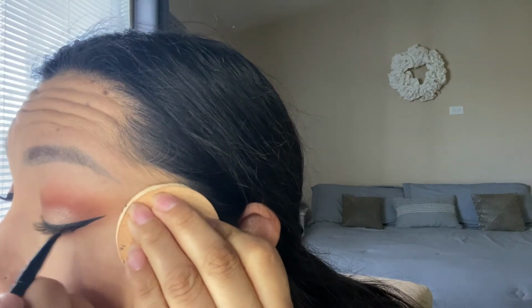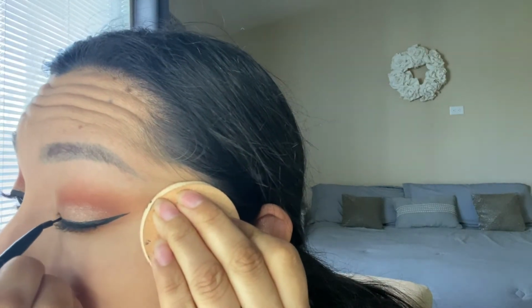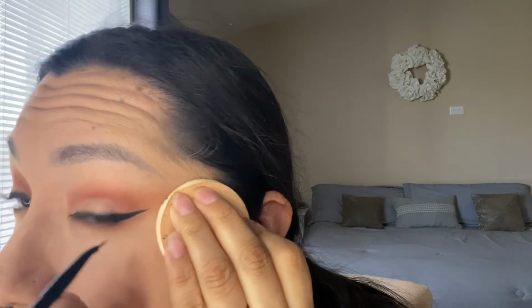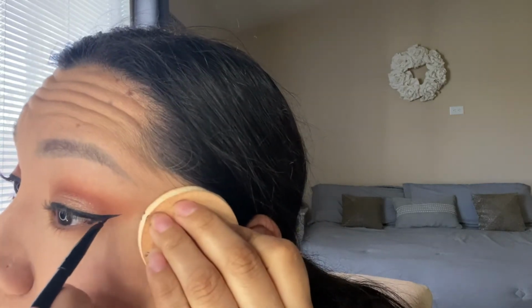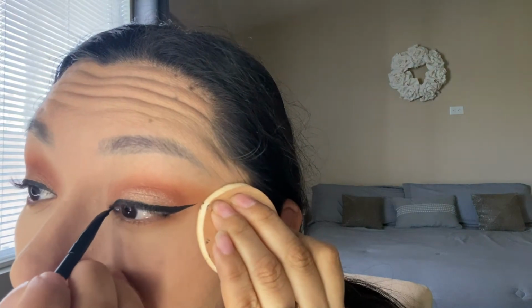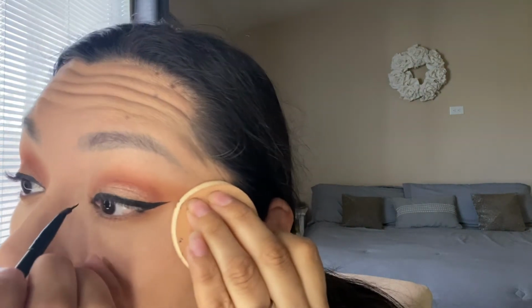And there you see me filling in that wing. And again, I slow down this part so you guys could see exactly what I'm doing. I'm also using this sponge. I always do when I'm doing my eyeliner because I don't like touching my face with my fingers.